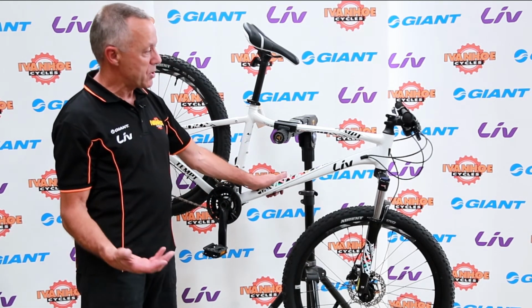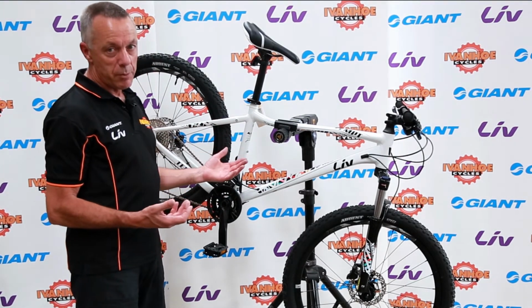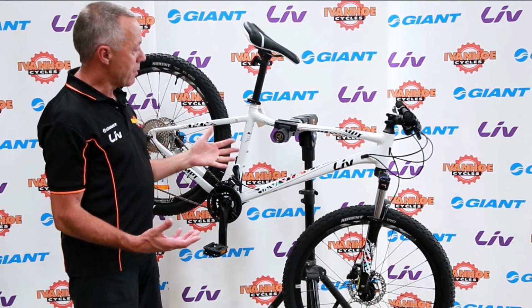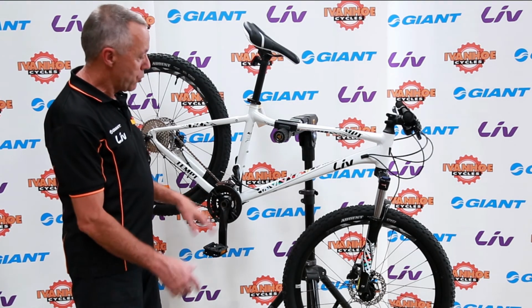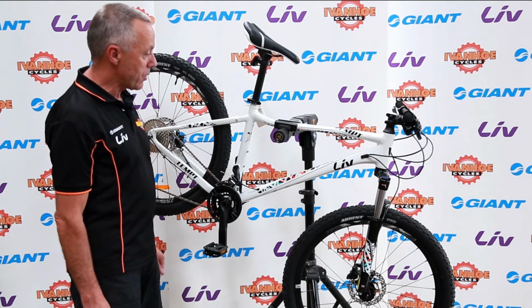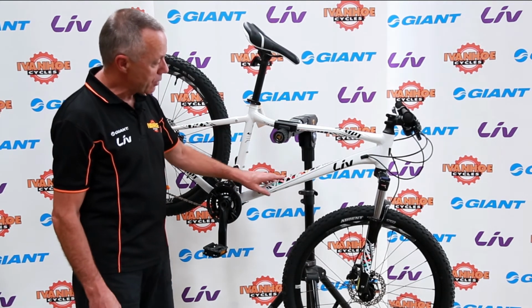Being a Liv, it's made specifically for women, so the dimensions of the bike are more suited to a woman's form than a man's. It has also a female saddle, of course, so comfort, again, being a prime consideration there. So, nice bike, well equipped, thoroughly modern with the 2x9 gearing, disc brakes and adjustable forks and all those types of things. Really nice paint job too, basically white, but with quite a bit of colour here on the main tube.